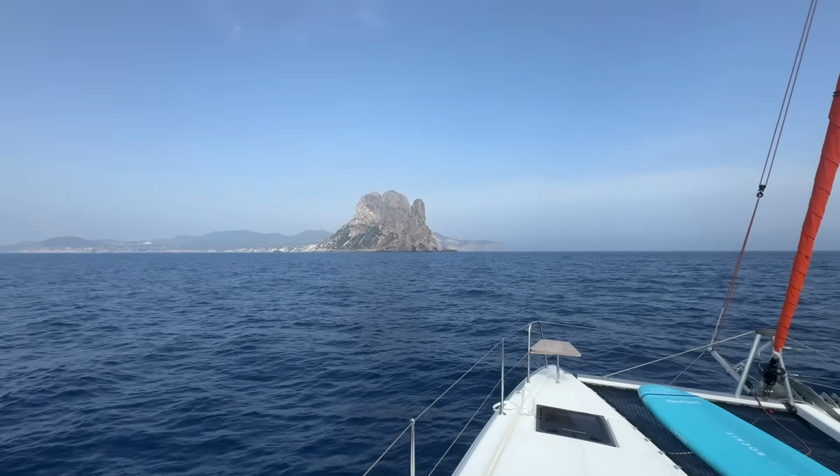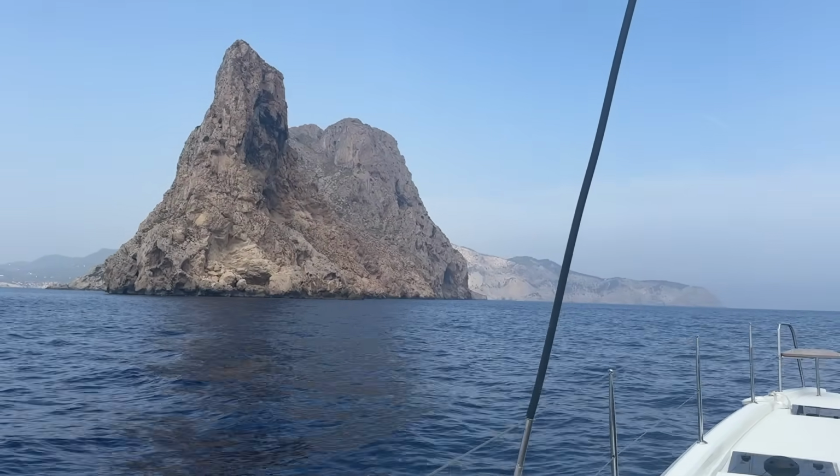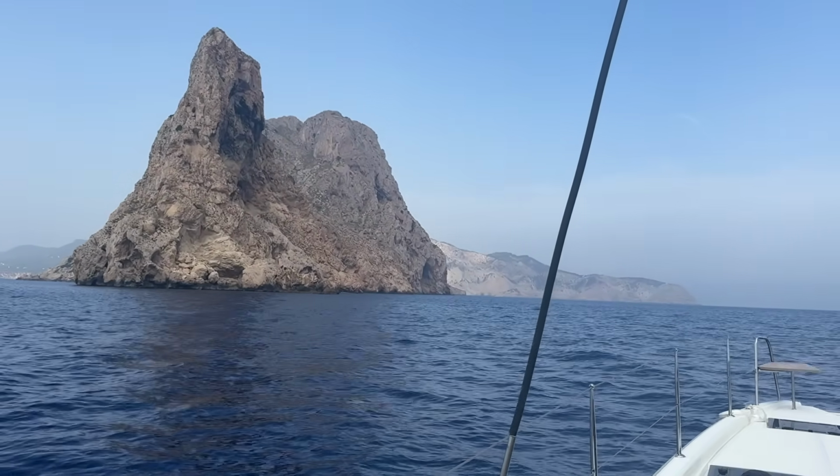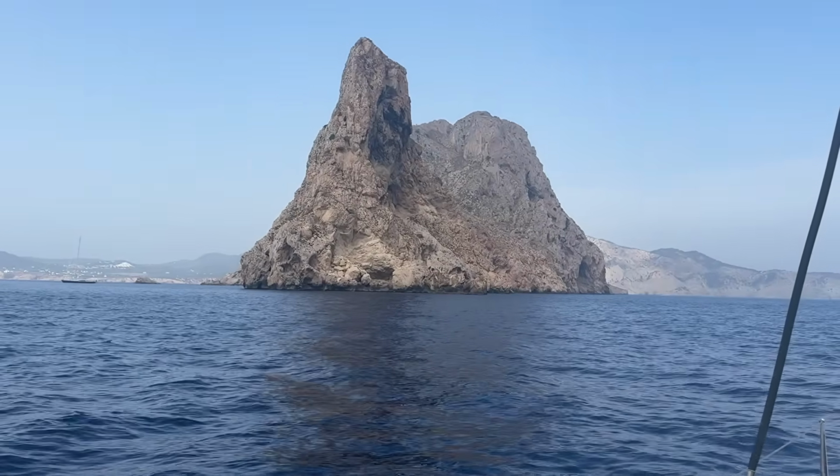And that land was pretty impressive. This is Es Vedrà, a small rocky island on the southwest tip of Ibiza, renowned for people gathering to watch beautiful sunsets. So you'll see behind me that we are finally making some progress. After 12 hours of motoring, we are arriving into Ibiza, and what a welcome.